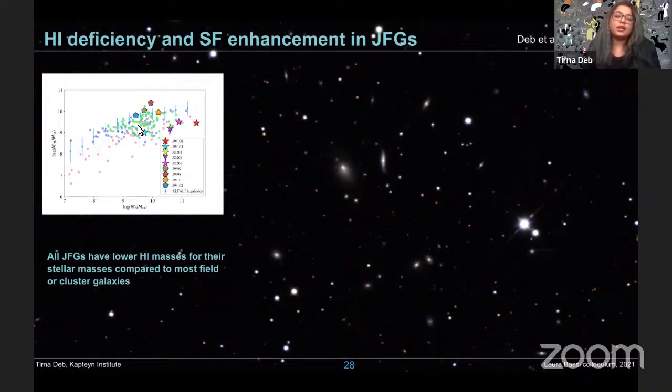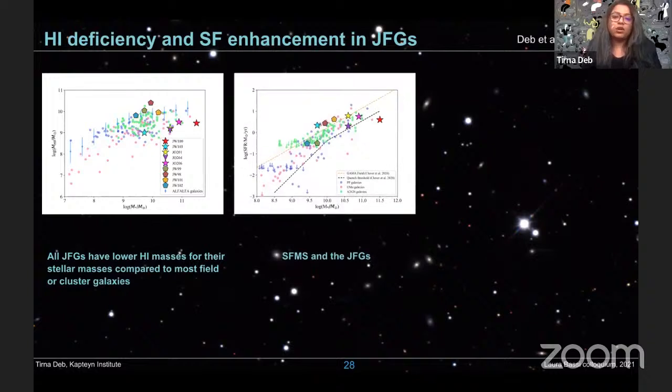Next, we wanted to understand what is the star formation rate of these galaxies compared to the other reference samples and if they stand out. So we made a simple plot of the star formation main sequence. And for that, we used the star formation main sequence from Kluver et al., because they also used WISE observations that we also used for these non-jellyfish galaxies and some of the jellyfish galaxies. So what we see here is both of them do not really stand out in this relation.